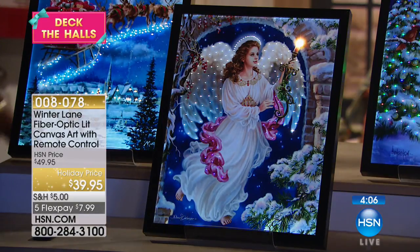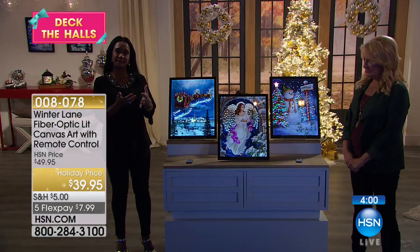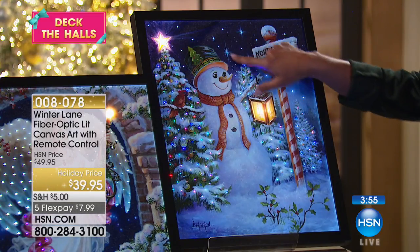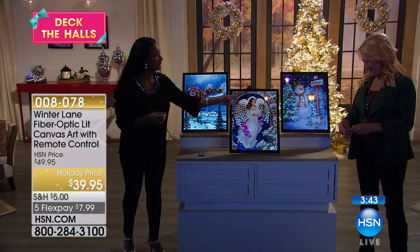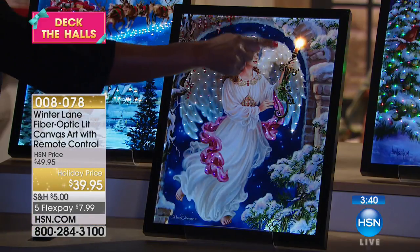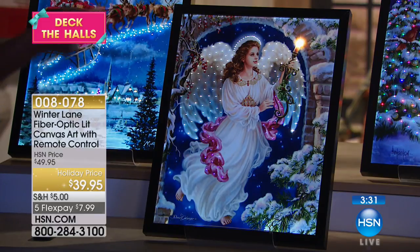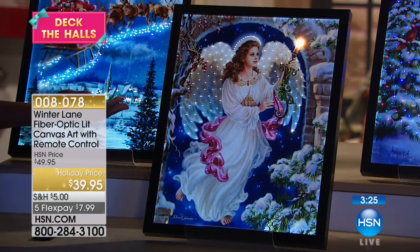But the fact that each of our three prints, the Santa in flight, the angel, and the snowman, have a balance of the fiber optic light in just the right place, whether it's the twinkling trees or the light causing the lantern, it looks like there's a little candle flickering inside the snowman's little lantern. When you're looking at the angel, she has a wonderful little candelabra with a candle on the end and just that perfect positioning of the LED light. And then of course, the spray of fiber optic that is all over her halo. It's really adorning her beautiful, fluffy wings.